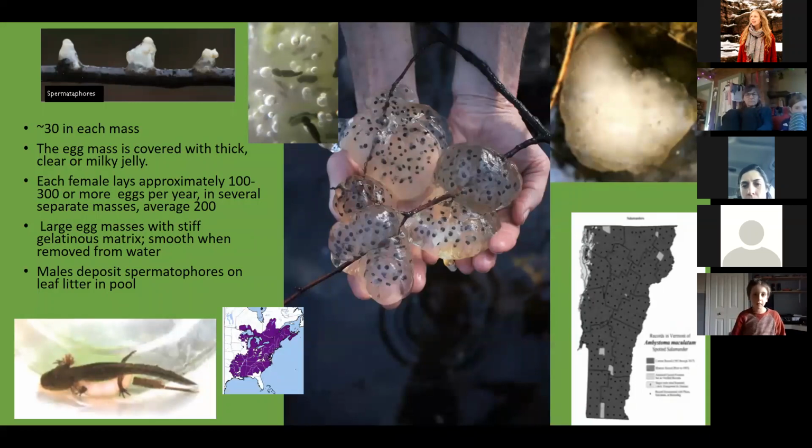So here's some of that egg ID that I talked about. In the top corner, those are spermatophores. A lot of the way that salamanders breed is that the males put their spermatophores on the bottom of the pools, and then the females pick them up through their cloaca to fertilize their eggs. The next picture over is spotted salamander babies in the midst of developing at my vernal pool. And the next photo over, the bigger one, is spotted salamander eggs that we found in our vernal pool.